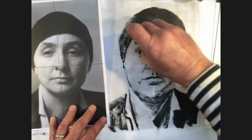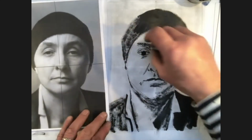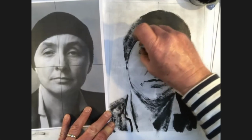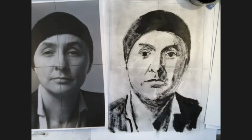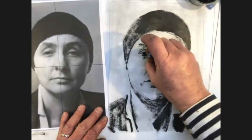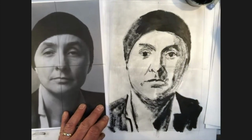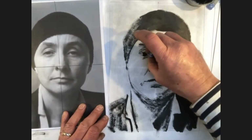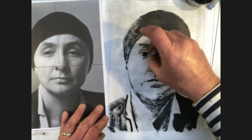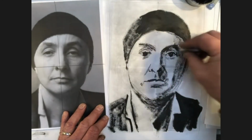You just kind of got to go slowly. It can be quite unforgiving, this sort of thing. I think that the Picasso one, he just kept ladling more and more ink on. I'm not very pleased with that eye, hang on. Just making it worse.